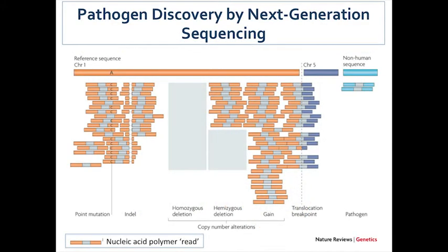So how do we do pathogen discovery by next-generation sequencing? This is a schematic that outlines what you get when you do a next-generation sequencing experiment. Basically, this is a human reference genome. You can see this is chromosome 1, chromosome 5, and a little area for non-human sequences. What we do when we do next-gen sequencing is we generate these short reads. And these short reads can then be aligned to the reference sequence.